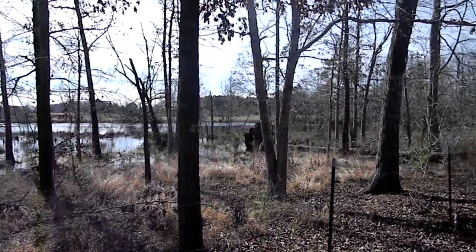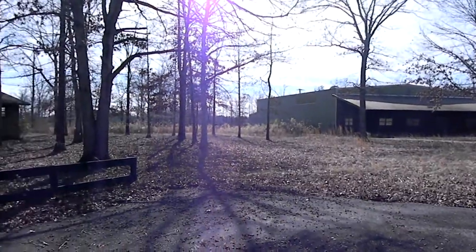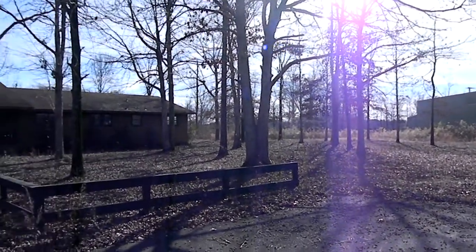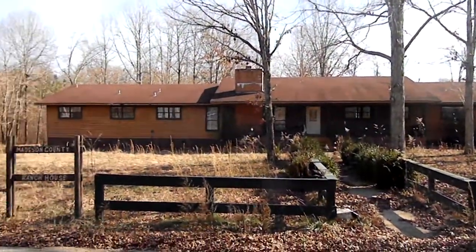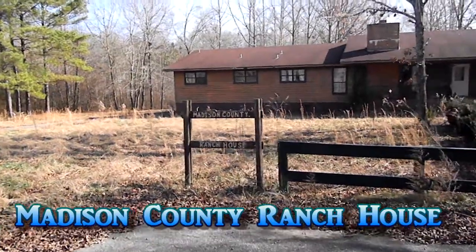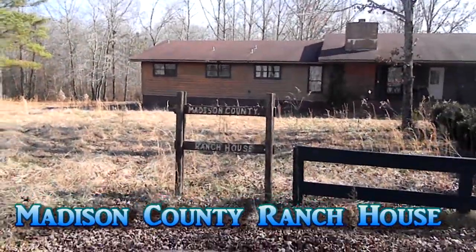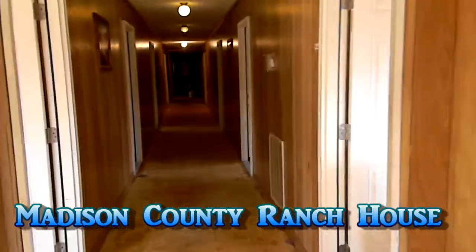If you look at some of our other pictures, we got some great overhead shots of that lake. As you can see, leaving the gym and continuing around to the left, you come up on the second ranch house. It's referred to as the Madison County Ranch House. Again, the 4 ranch houses there are very similar, have approximately 5,000 square feet.